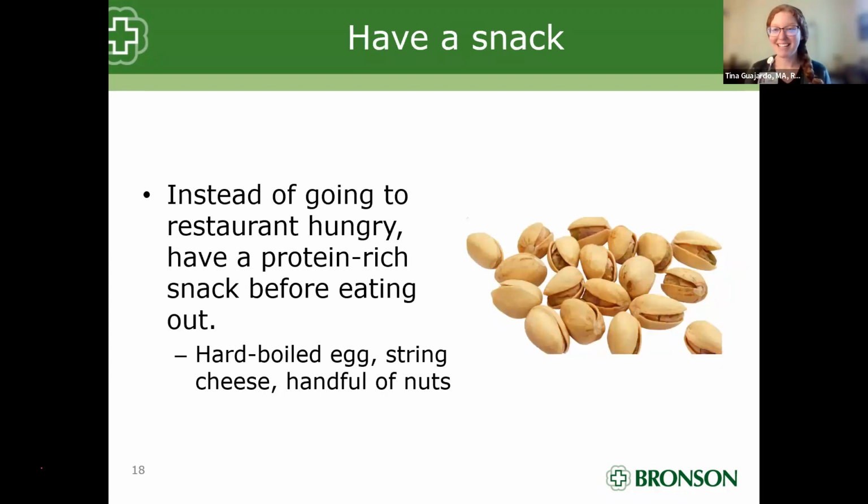All right, next tip is have a snack. So instead of going to the restaurant super hungry, again, maybe you had that long day at work, you've had your after work activities, and now you're starving, and you go to the restaurant and you eat way more than you intended to. Always have some sort of a protein-rich snack on hand for yourself, so you can curb that extreme hunger before it gets there, right? Have that protein-rich snack prior to going to the restaurant so you can feel satisfied and simply enjoy that food without eating more than you actually expected.